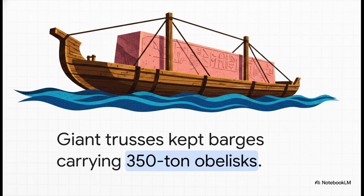And their mastery of water logistics wasn't just for moving grain and soldiers. It actually allowed them to transport incomprehensibly heavy 350-ton solid stone obelisks directly down the Nile, straight from the quarries in Aswan all the way to Karnak. How? Well, they achieved this by using giant hogging trusses, which are basically these massive tension ropes to keep the ships from literally snapping in half under that immense weight.